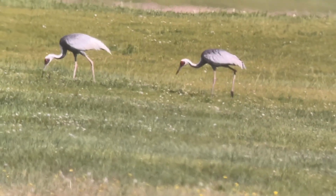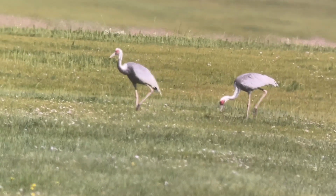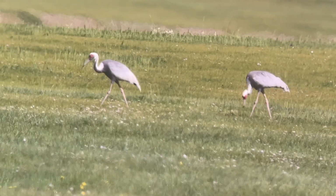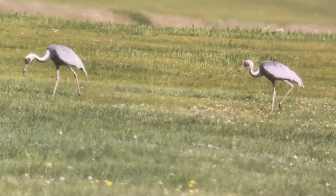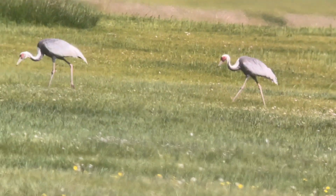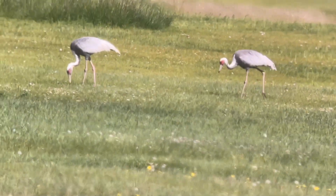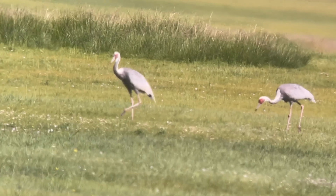The white-naped crane's breeding season is in spring from April to June. Nests are mounds of dried sedges and grasses in open wetlands. Females usually lay 2 eggs at 2 or 3 days apart, and incubation by both sexes lasts 28 to 32 days. Both parents take part in building the nest, incubating the eggs, and rearing the chicks.